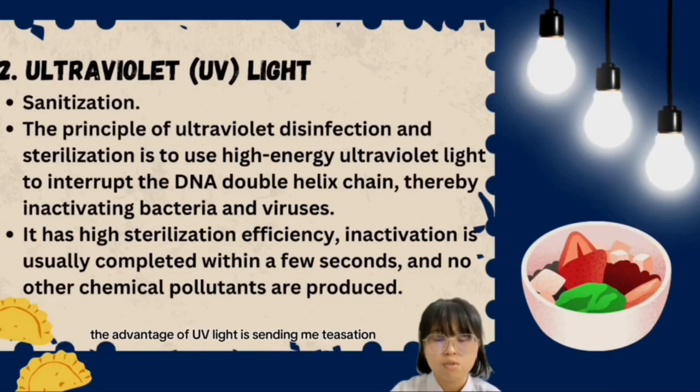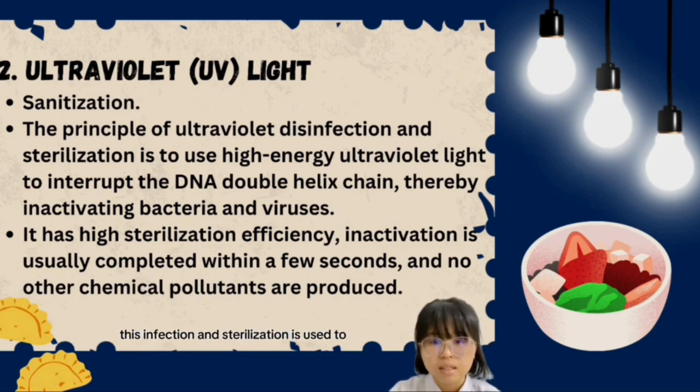The advantage of UV light is sanitization. The principle of ultraviolet disinfection and sterilization is to use high energy ultraviolet light to damage the DNA double helix chain, thereby inactivating bacteria and viruses. Compared with chemical sanitization and disinfection, the advantage of UV light is that it has high sterilization efficacy. Inactivation is usually complete within a few seconds, and no other chemical pollutants are produced.